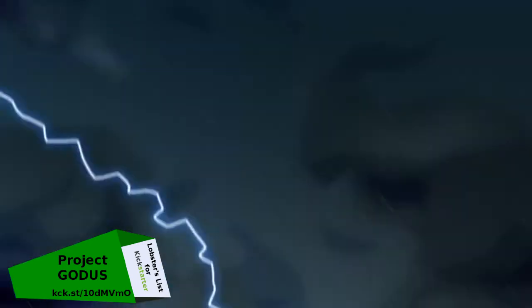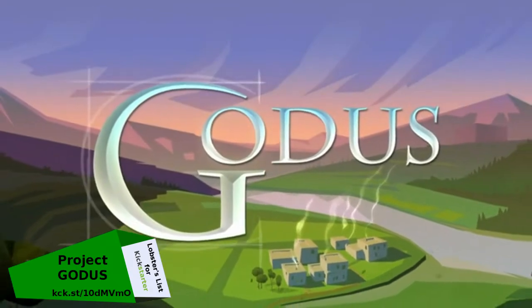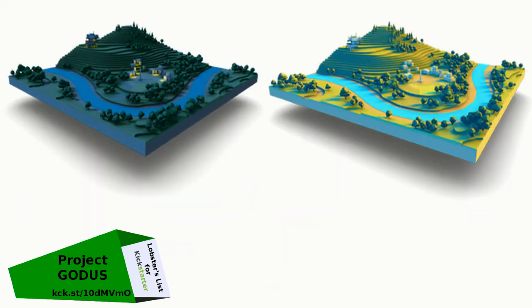Number 4. Project GODUS from 22 Cans is trying to crowdfund a new entrant in the god game genre. Well-known video game designer Peter Molyneux is involved. He helped form the genre with the game Populous back in 1989. It is being developed for PC, iOS, and Android. A pre-order for the game and access to a forum for backers is at the £15 tier.